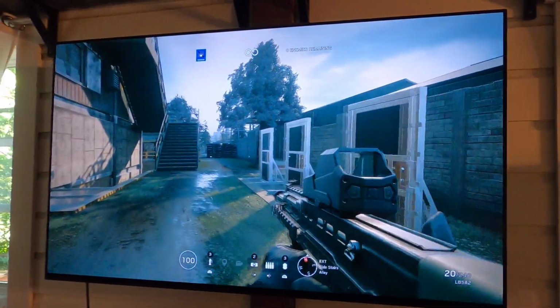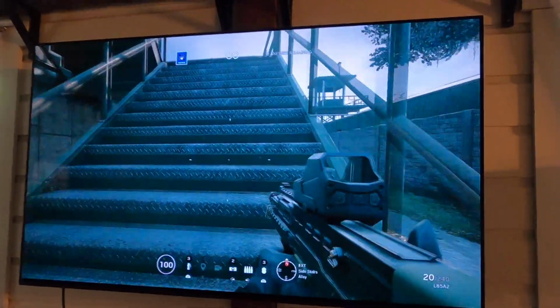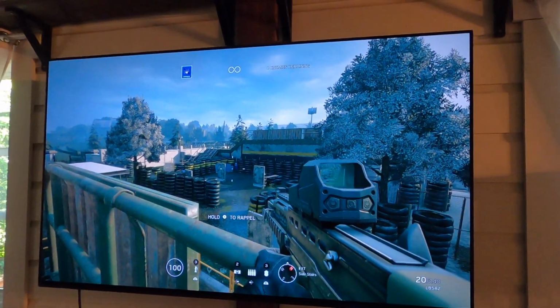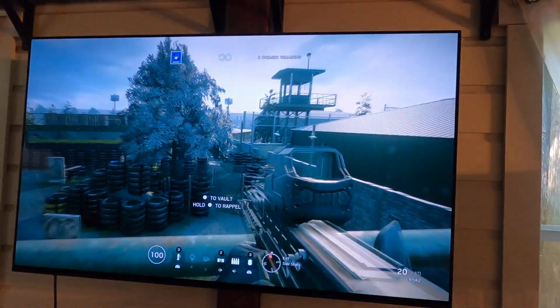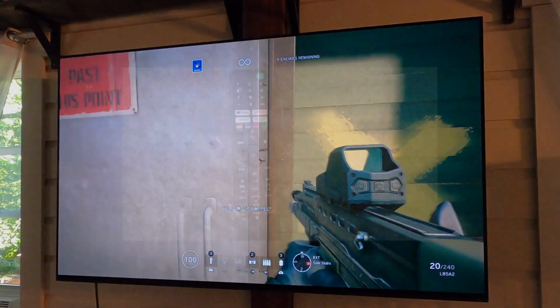Everything we tried from the Nintendo Switch to the PlayStation 4 was absolutely shocking with how amazing the response rate was and the refresh rate, and how there was so little delay. We're totally used to delay here between our consoles, and we've never had that with this TV.